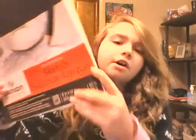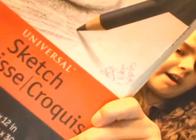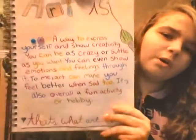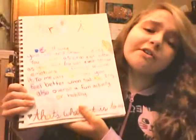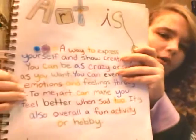This is the front cover, and my friend Jada wrote on it, "Hi, I like apples." If only you knew what her definition of apples meant. Let's hop into it, shall we? So, the first page, we were assigned to do the art is page. And I wrote, well, my sparkle fell off, sadly.